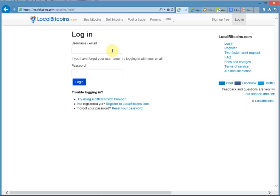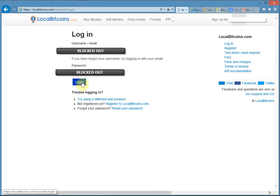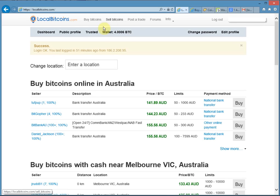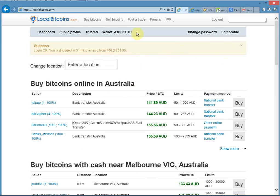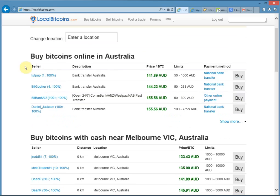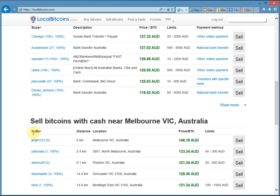Okay, so I'm going to log in with one of my accounts now. As you can see, in my wallet, I've got just over 4 Bitcoins, and it's exactly the same as the startup page, except now you can see this is a real account. Okay, so once you sign in, what we want to do now is choose a seller. So if we can see here, we've got a list of sellers on this side here. Further down, we've got a list of buyers.